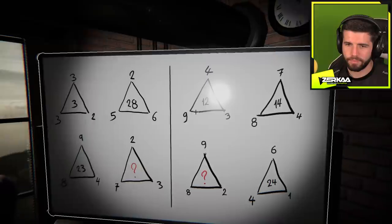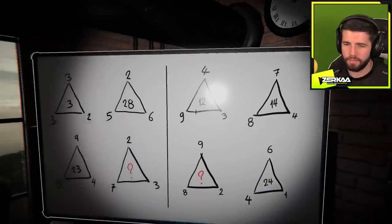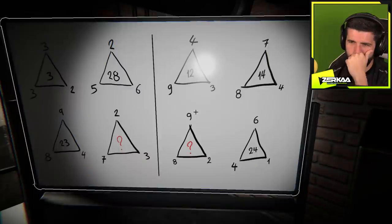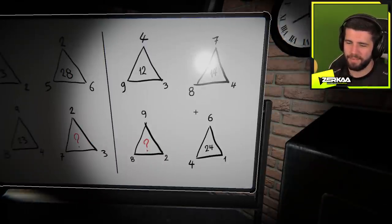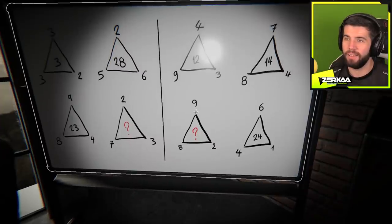What's going on over here? 9 times 4, no. I got it. Left number times top number divided by right number. 9 times 4 is 36 divided by 3 is 12. 7 times 8 is 56 divided by 4 is 14. 14. I'm gassed!